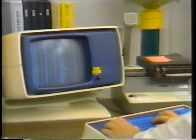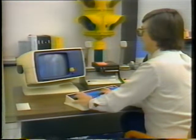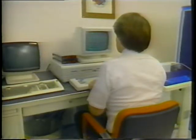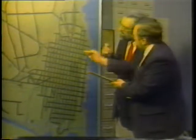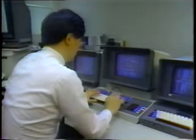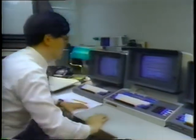What benefits can be gained from signal optimization, interconnection and computer-controlled systems? 14 to 22 vehicle hours of travel time saved for every dollar expended. Signal system improvements are cost-effective for highway agencies and motorists. But regardless of the type of improvements made, even the most state-of-the-art system is only as effective and reliable as the extent to which it is maintained and the speed with which necessary repairs are made.